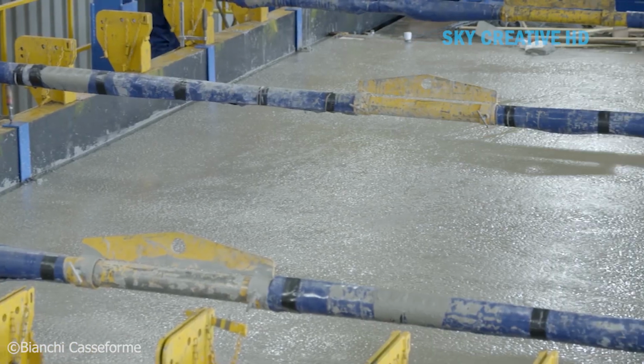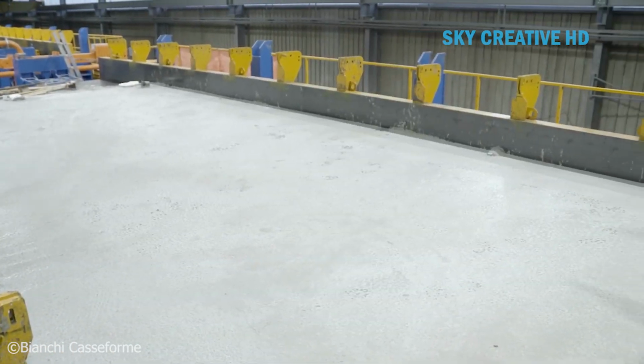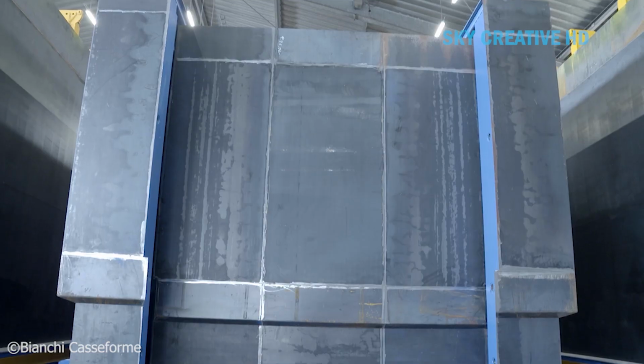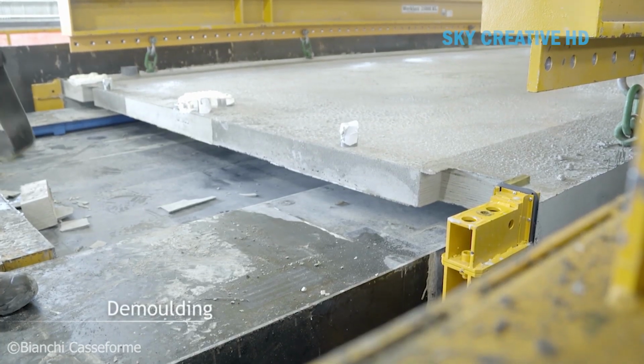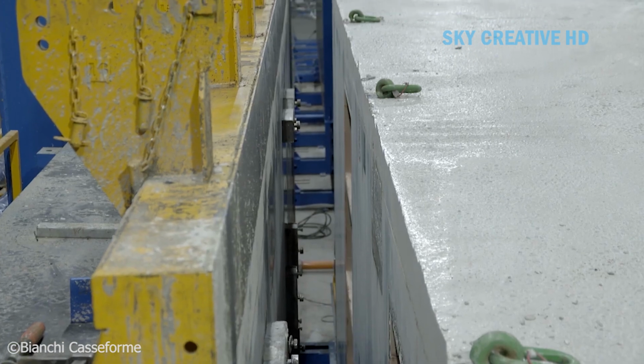Watch the precision as each layer builds upon the previous one. The printer deposits concrete in continuous ribbons, with layer heights of exactly 2.5 centimeters. Temperature sensors monitor curing in real time, adjusting print speed to ensure optimal bonding between layers. The result is a monolithic structure with strength characteristics superior to traditional block construction.